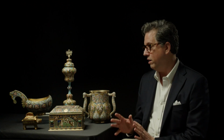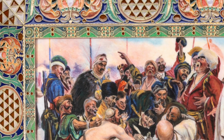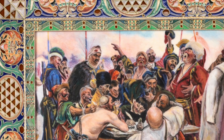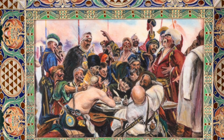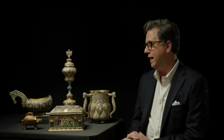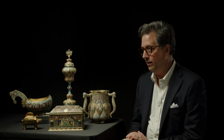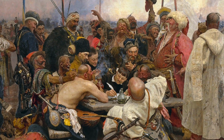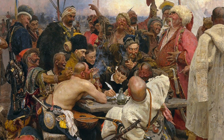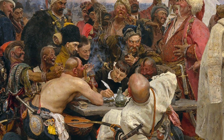And this extraordinary casket has on its lid a miniature reduction in enamel of a very famous painting by the Russian artist Ilya Repin, showing the Zaporozhian Cossacks and their reply to the Ottoman Sultan. In the 17th century, there's sort of a semi-legendary story that the Ottoman Sultan invaded the domain of the Cossacks, which is now Ukraine, and he was beaten very badly. And he then wrote them a letter saying that they had to subjugate themselves to his rule, and the Ukrainian Cossacks thought that was pretty hilarious.